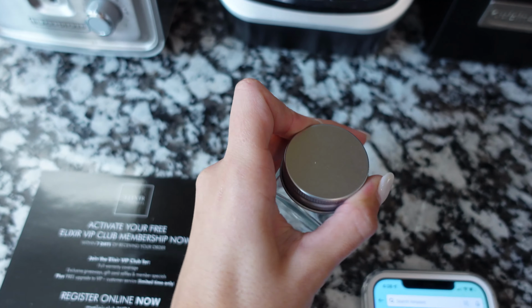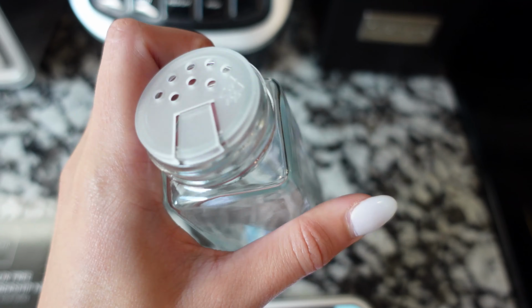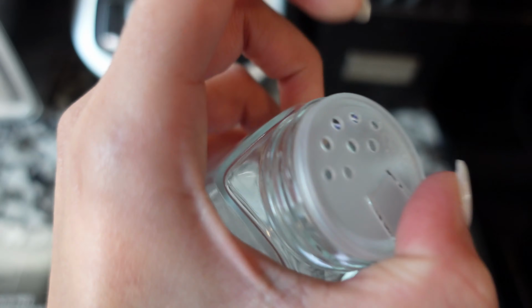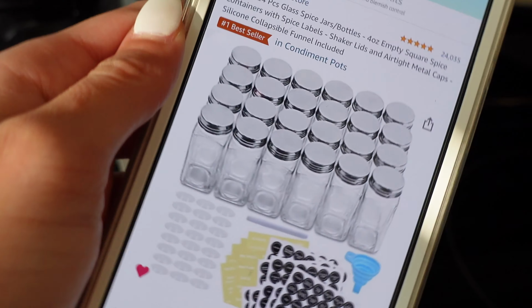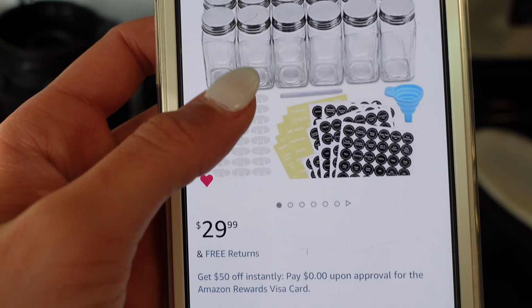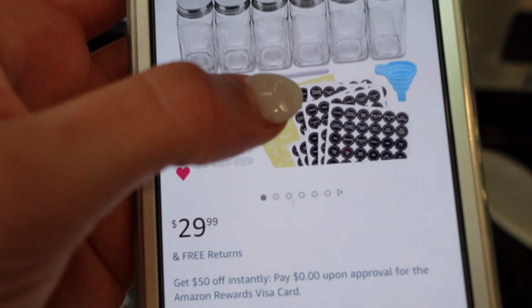But this is what it looks like when you open it. So it comes with the little holes and then it comes with this little side where you can pop it open. And then obviously pour out more than what the little holes will provide you. And I did pull it up on my Amazon. It is the number one bestseller in these spice organizers and it was $30. And that is all what it comes with.